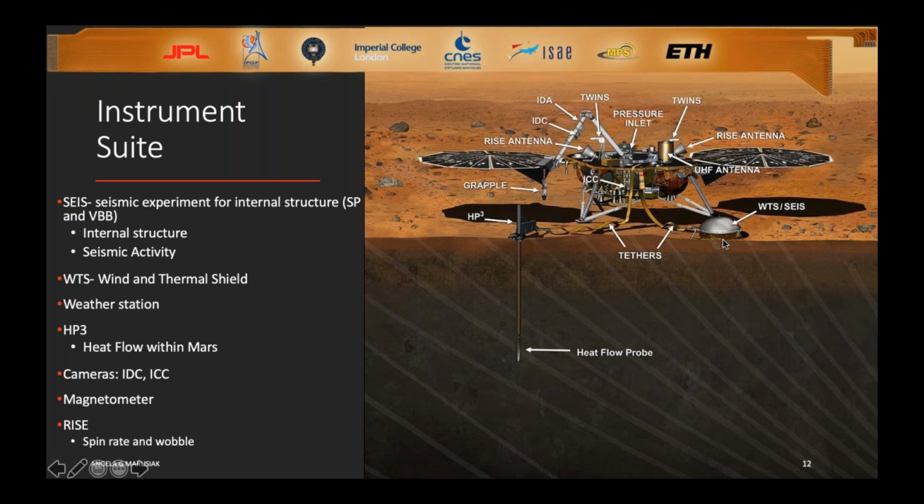There's also cameras aboard InSight, like any typical NASA mission. There's the IDC, the instrument deployment camera, and that sits on the arm. If you've seen those great selfies of InSight, that's the camera that's taking them. There's another camera that sits underneath the lander, the ICC. There's a magnetometer on InSight, and lastly, there's RISE. RISE measures the spin rate and wobble of Mars by measuring InSight's location very precisely, and this would allow an additional constraint on the size and state of the core.